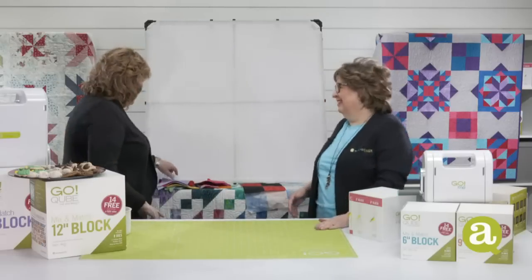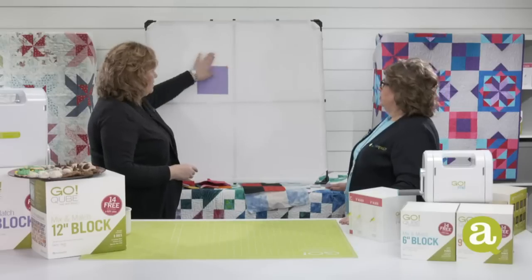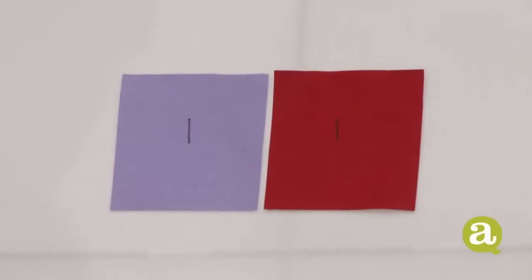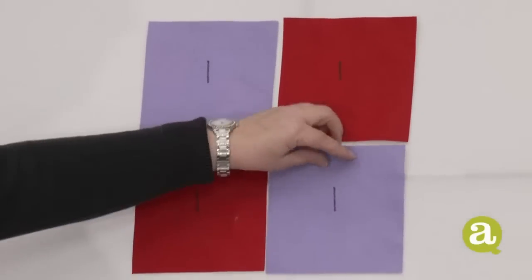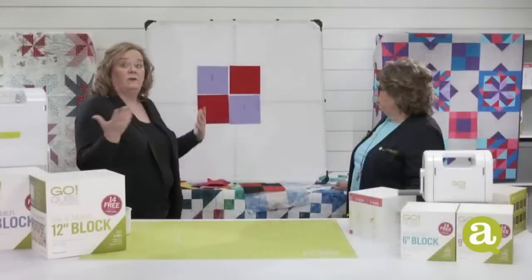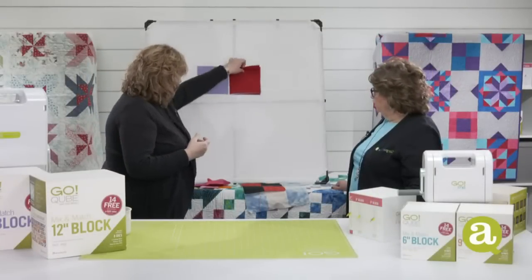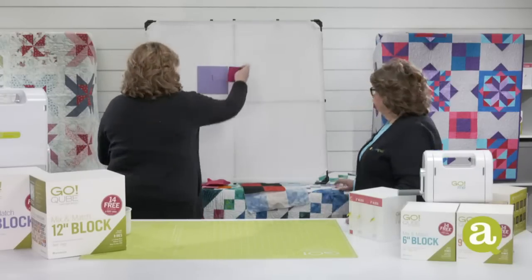So shape number 1 in every single cube is a square. A big square. Four of these sewn together, in this case, would make a 12-inch finished block. And remember, we've included the seam allowance, so that quarter-inch seam allowance is factored in. So every shape 1 is a square. Now shape 2 in every cube is a smaller square. Okay, so here we go.